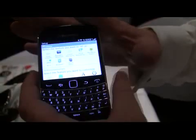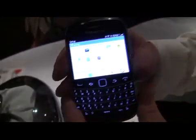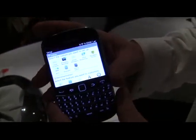And what about release date and pricing? Yeah, so pricing will be dependent on the carriers. Release dates, most carriers will be looking to release at the end of this month and in September. So all the major carriers? All the major carriers in the UK are launching this phone, yes. Thank you very much.